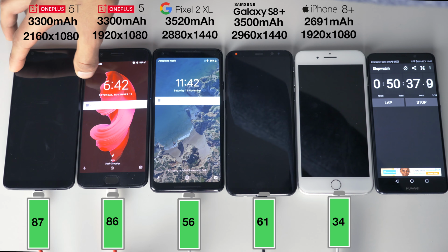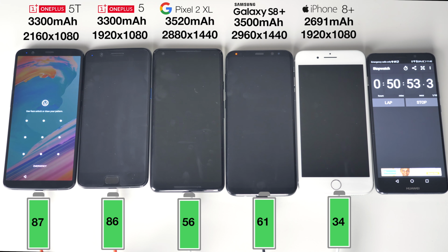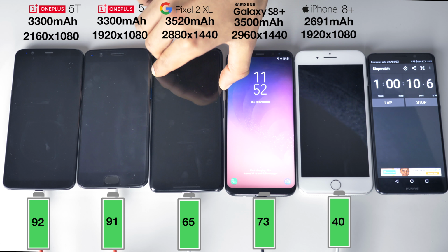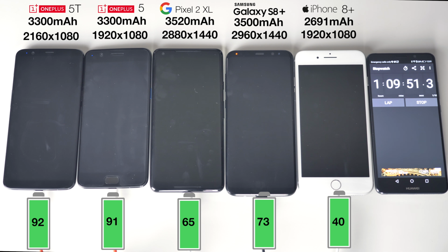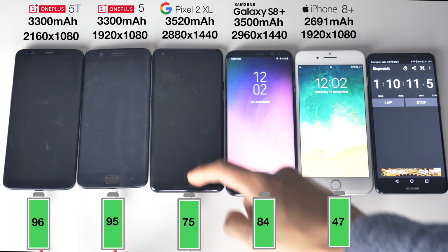Now, as we approach the hour mark, you'll see the OnePlus 5T and the OnePlus 5 are sitting pretty at the top. They have completely separated themselves from the other three phones and are very closely tied. In fact, since almost the very beginning, the 5T has remained about 1% ahead of the 5, which again is an unusually small difference, but at the same time is encouraging.